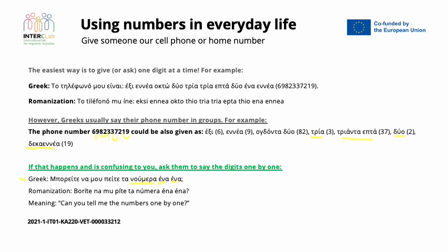I suggest that if you have a Greek phone number or your own cell phone number, you write it down on a piece of paper and try to pronounce it in Greek, using both digits one by one, as in this example, but also try to give it in groups, and you are one step closer to sounding like a native Greek person.